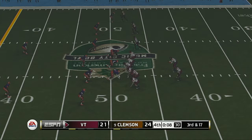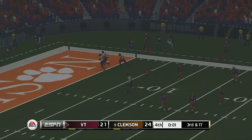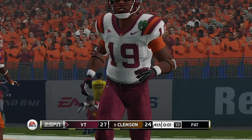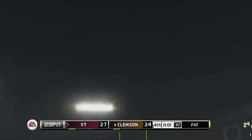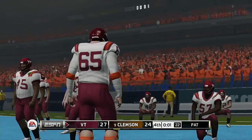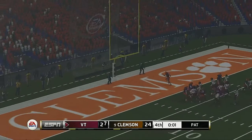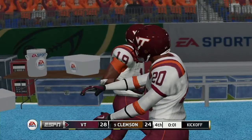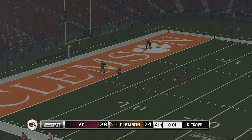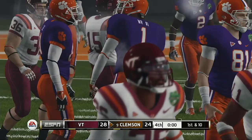Comes down to this. One last chance to throw one up and see if somebody can bring it down and win the game. He wants it all. What a miracle. There's no time left on the clock. The PAT. Virginia Tech kicked this one off. He really got a hold of that kick. He's to the 20. They'll bring him down at the 20.